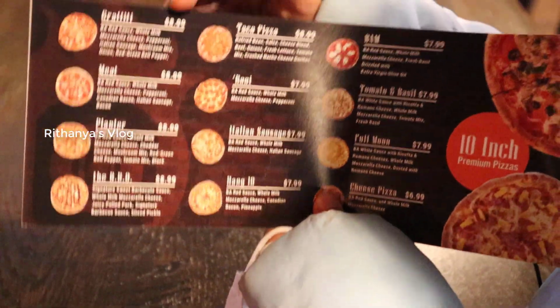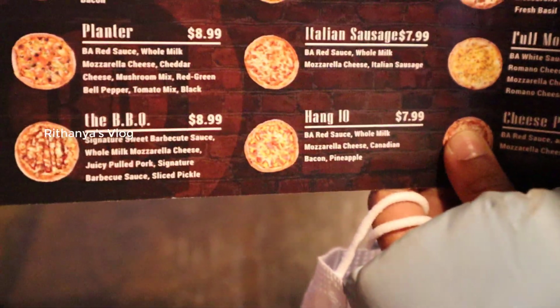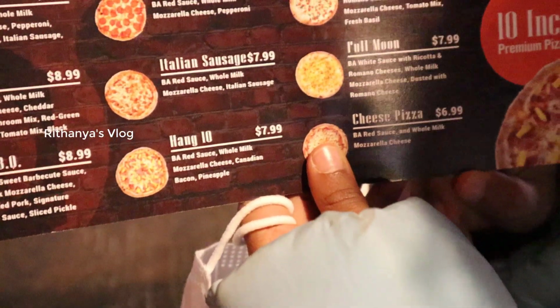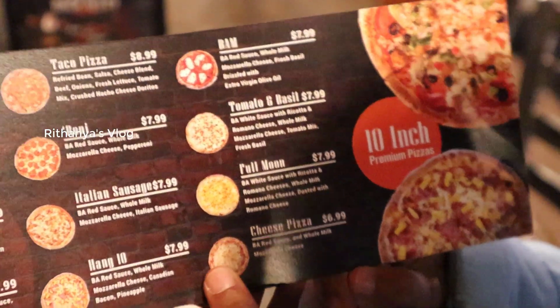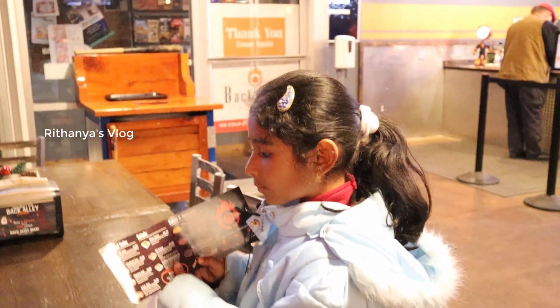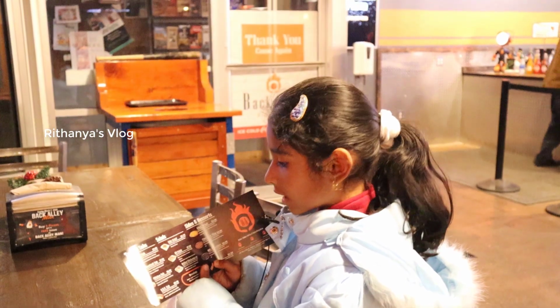Meat planner, the BBQ, taco pizza, Italian sausage, hang 10, tomato and basil, full moon, cheese pizza. This side is for sides, if you want more than a pizza. And these are toasted subs: BA sub, meatball sub, chicken sub, and BBQ sub.